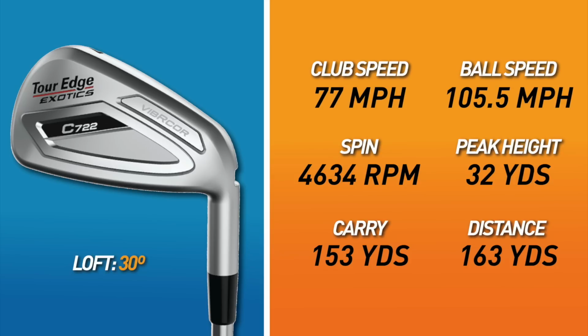Club head speed 77 miles per hour. Ball speed a little higher than our Rogues there, 105.5 miles per hour. The spin, much better. In fact, I think it's the second best spin of all of the clubs tested at 4,634 RPMs. Peak height, 32 yards, nice and high. The carry though, still really good, 153 yards in our rollout to 163.